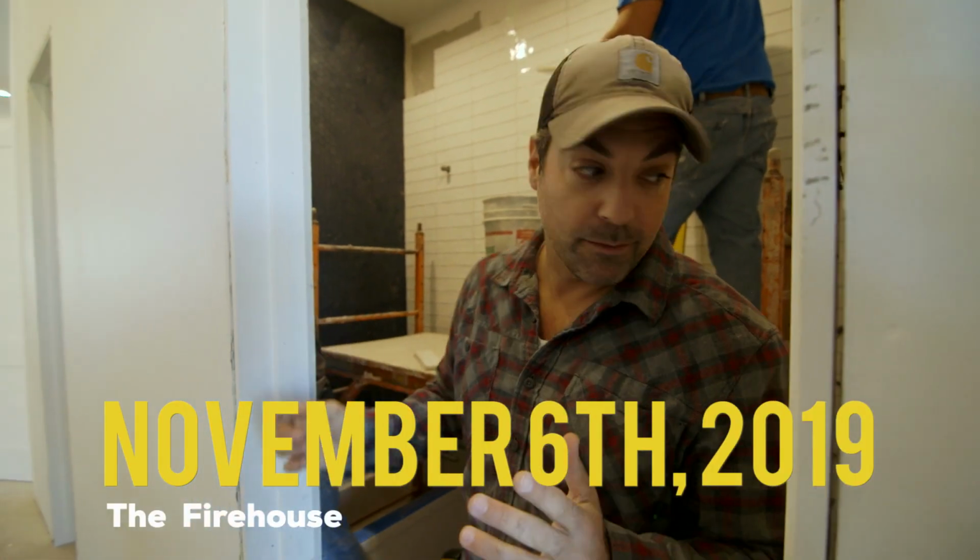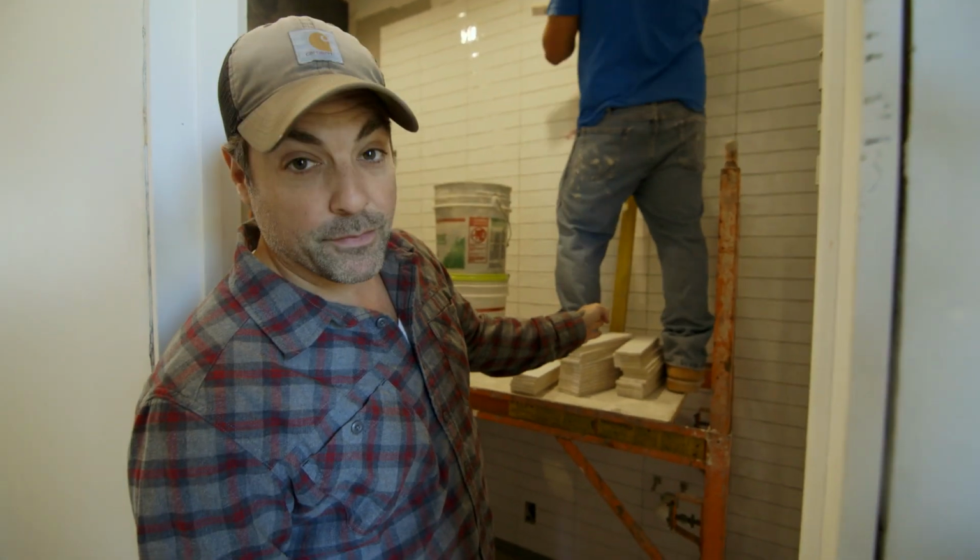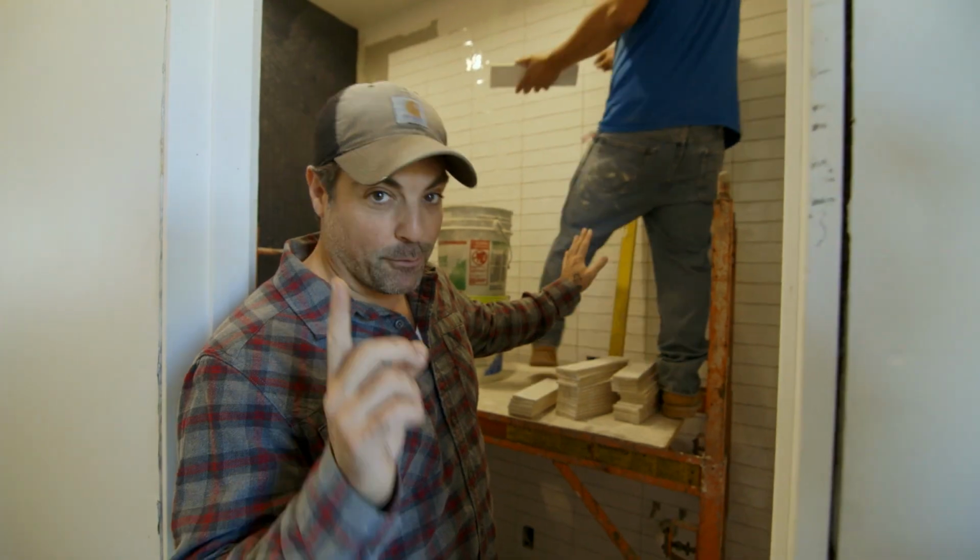Theme of the day, problems. Right here is where the sink goes. And above that sink, the recessed medicine cabinet. Can you tell what the problem is?